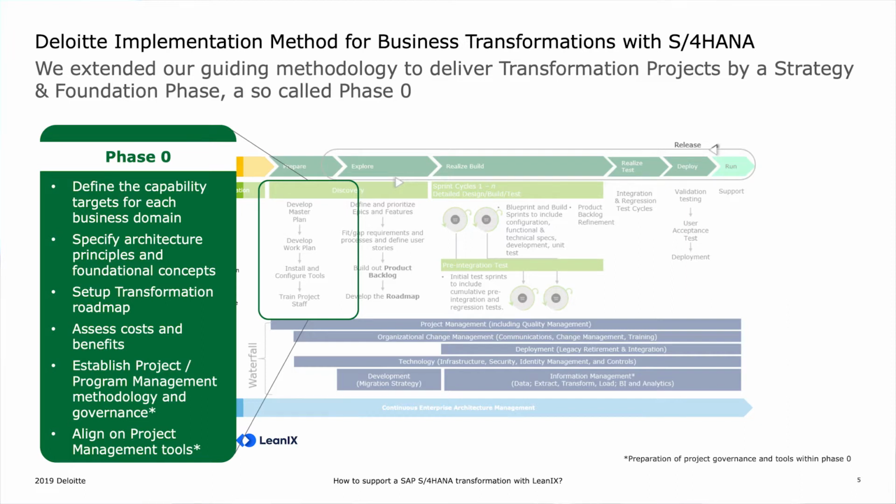In this phase 0 project, we look together with you at your capabilities with our capability framework. We specify with you the architecture principles, and we also discuss foundational concepts. For example, you may want a harmonized chart of accounts, or maybe you want to go for shared services. From our point of view, if you build an S4HANA transformation, it's like building a house: you need a solid cellar, right? That is what happens in this phase. And we set up the transformation roadmap with you, and we also look at your business case.